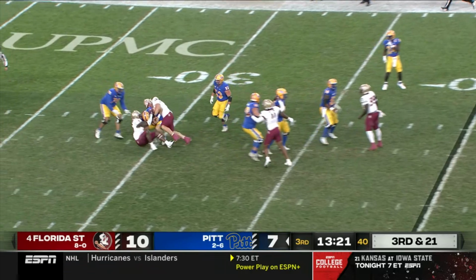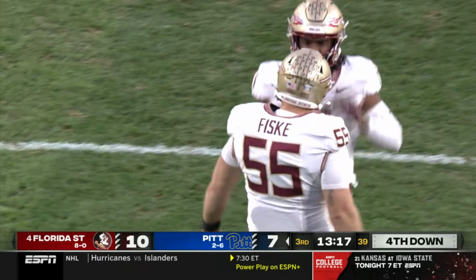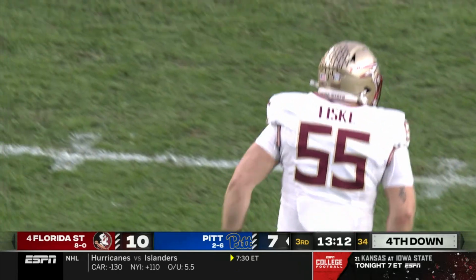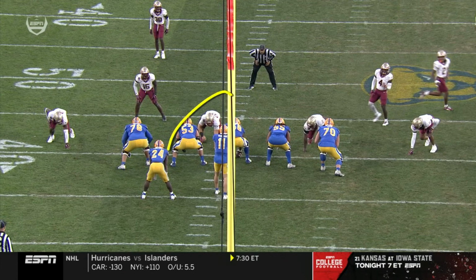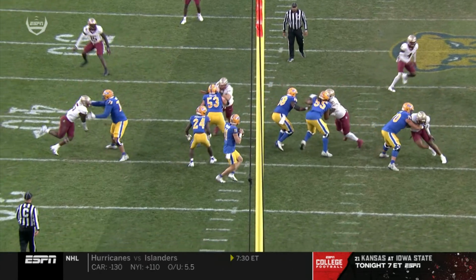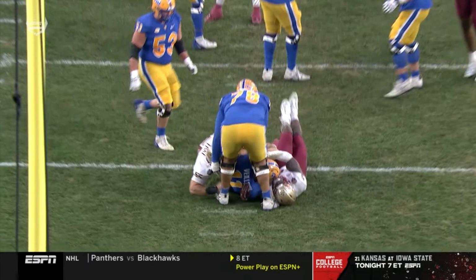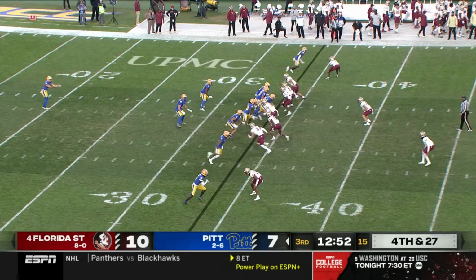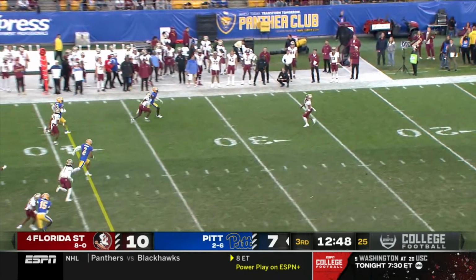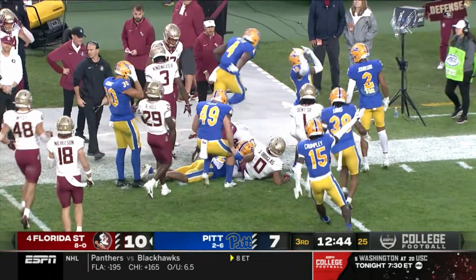They are going to be sacked again. That's the sixth one of the day. Fisk with the sack. This is a nice pass rush by Braden Fisk. Just watch what he does to Jay Cradle. It's kind of a little bit of a push-pull. Push, and then kind of arm overs him. And Braden Fisk is one of the guys the coaching staff here loves. He loves everything about the game, and he has been playing high-level football all year. Ball came loose on the hit.